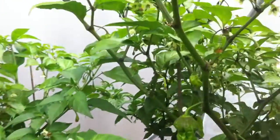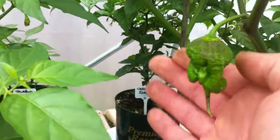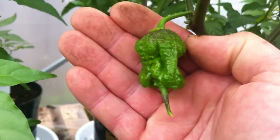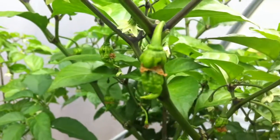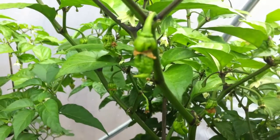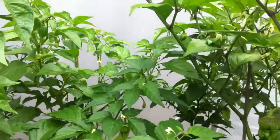Moving along. Obviously, where are we? There we have a reaper with a lovely long tail there, just about to turn. Another reaper there, more reapers on here. Another tiddler there. Plenty of flowers on that one. Another reaper at the back.